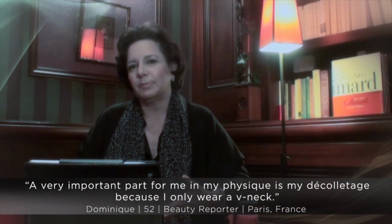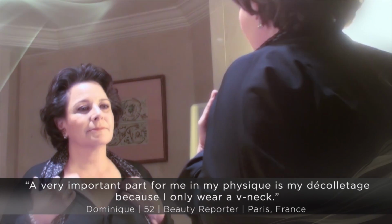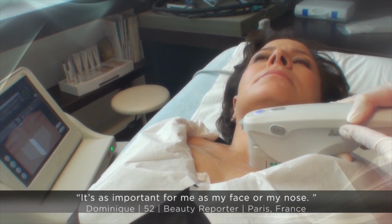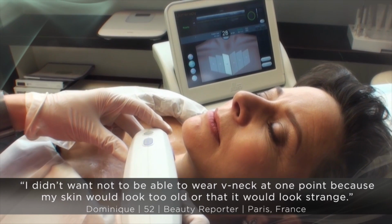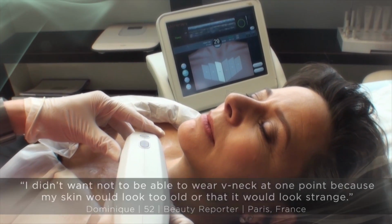A very important part for me in my physique is my décolletage because I only wear V-neck. It's as important for me as my face or my nose. I didn't want not to be able to wear V-neck at one point because my skin would look too old or it would look strange.